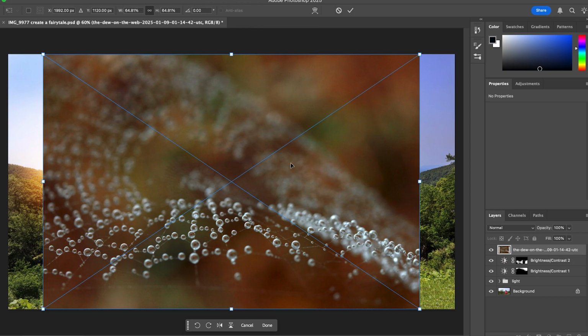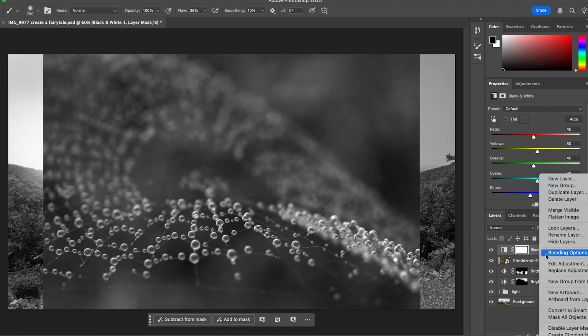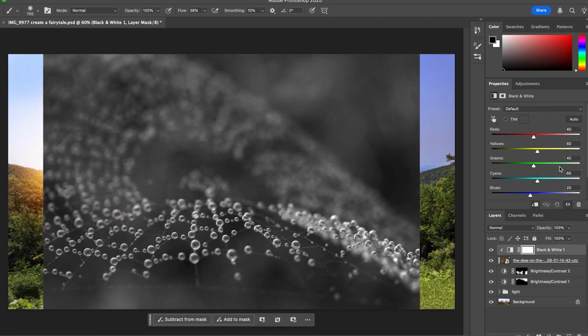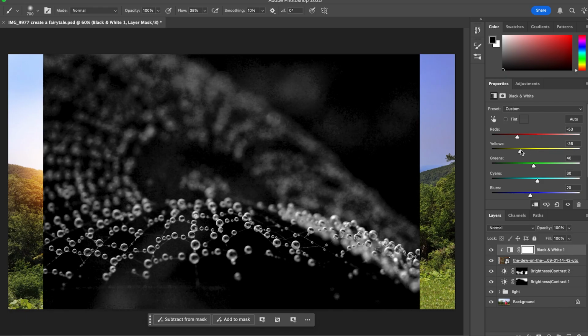So then the next thing I'm going to add is our spider web. This is the one I'm going to try out first. And because we cannot just remove color in the background, I am going to go ahead and turn this into black and white. And I'm going to clip it just to that one. And now we're just going to pull this down and really darken that so that it is black, black, black.